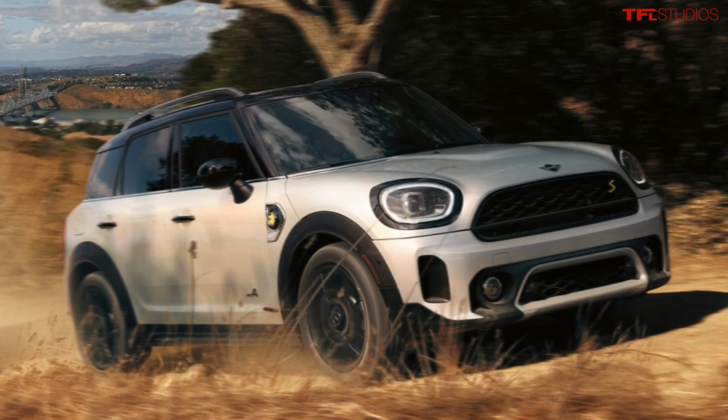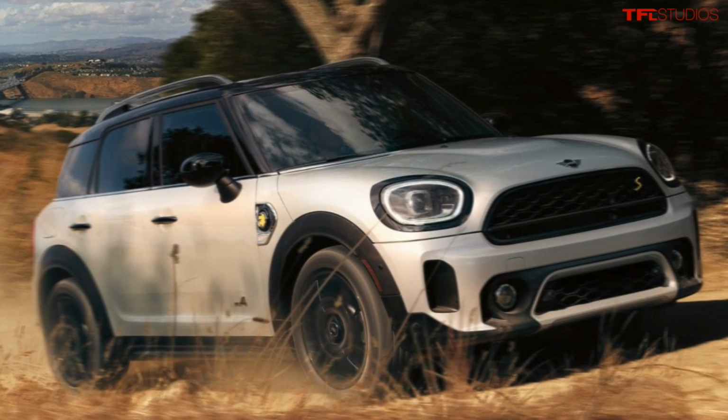I enjoyed it. Yep, and bear in mind one more thing, and that is that Mini does build a plug-in hybrid, which is based on their Clubman, which is their four-door hatchback, essentially kind of sort of a crossover. And that's a totally different beast. So keep that in mind. It exists as well. I believe the Countryman S All-4 plug-in, I'm forgetting the exact full name, is also one of the most expensive models Mini makes.